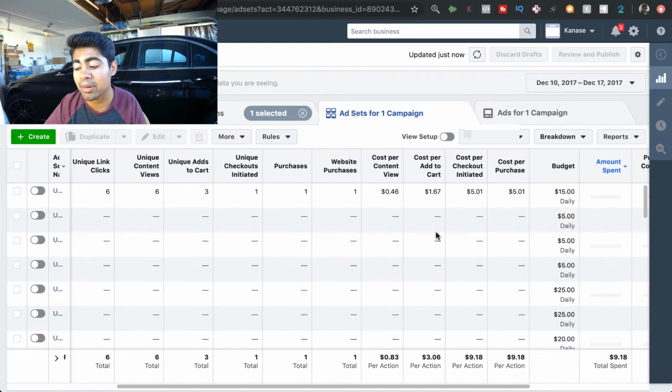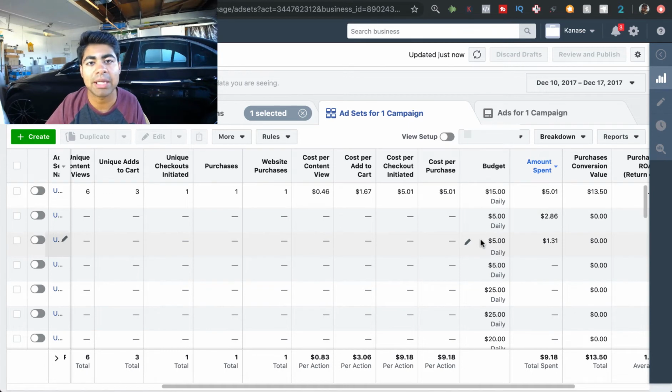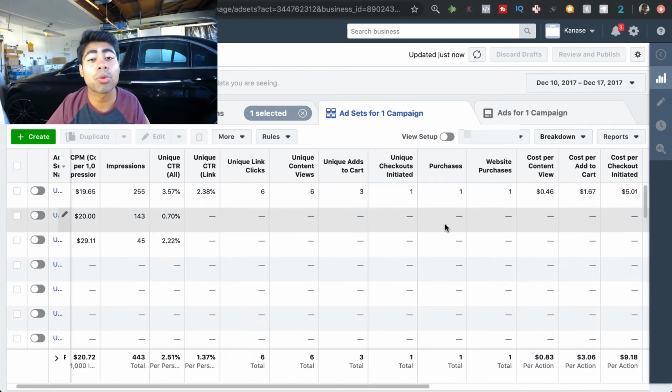And if we look at the most amount spent, we can see that it was just these three ad sets at the very top spending the most amount of money. And this is the time when I didn't have a lot of budget, if any at all, to spend on ads, which is why I only started the specific campaign with just 3 ad sets.